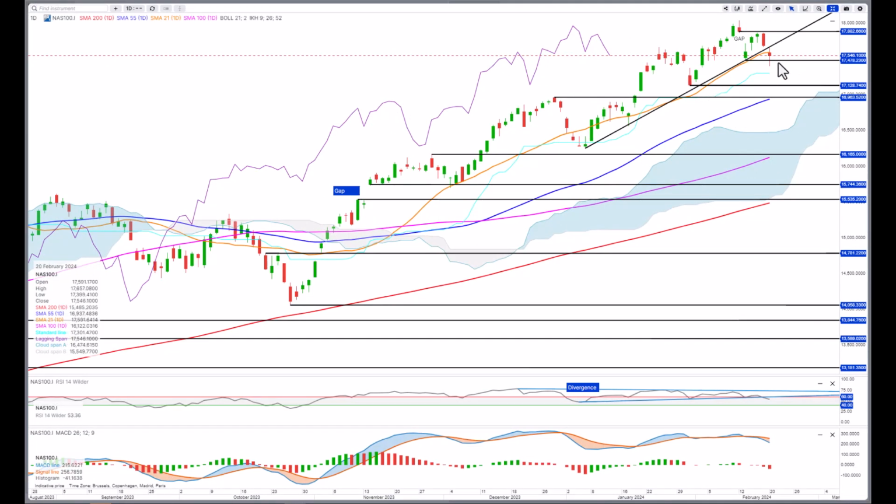We had the Nasdaq 100 testing minor support here at 17,478 yesterday. Did close above, but could be pushed lower towards the 17,100. And if we do close below, well, then there is also room down to testing the 17,000 in total. We have some support around these levels.